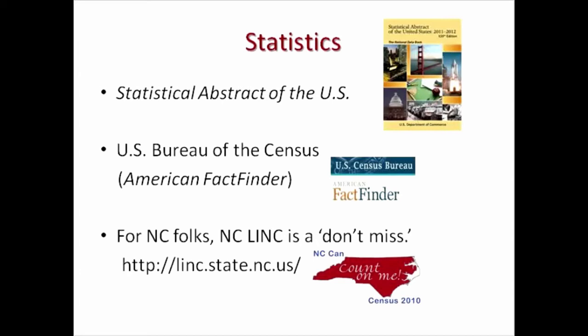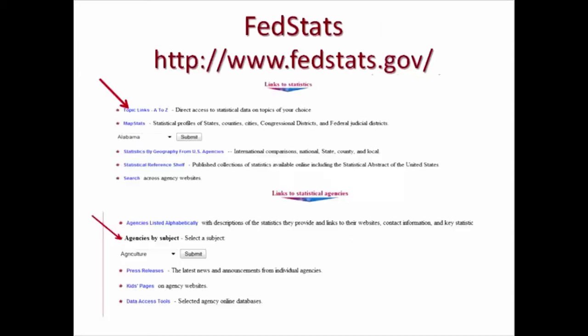For NC people, NC Link is a don't miss. And for simplicity's sake, I'll let you explore that on your own. But it's the State Data Center of North Carolina that produces that using the U.S. Census. But they also add agency information as well, good for comparisons of various counties.